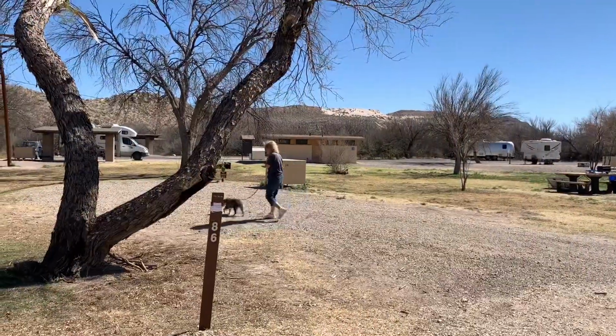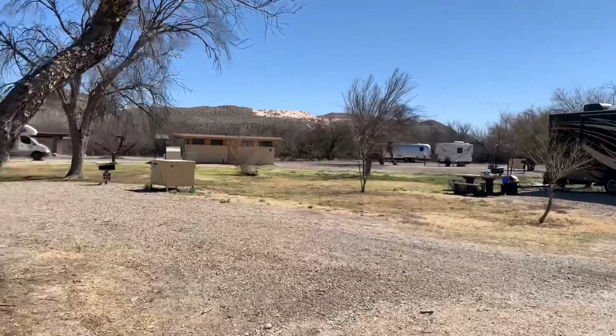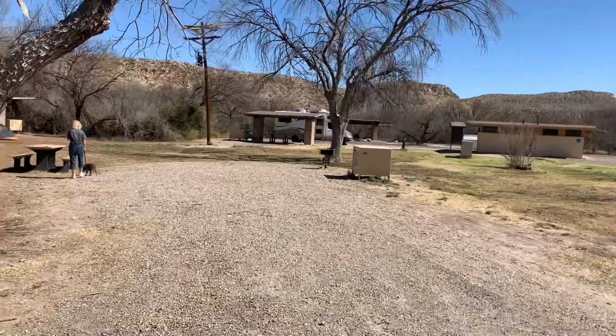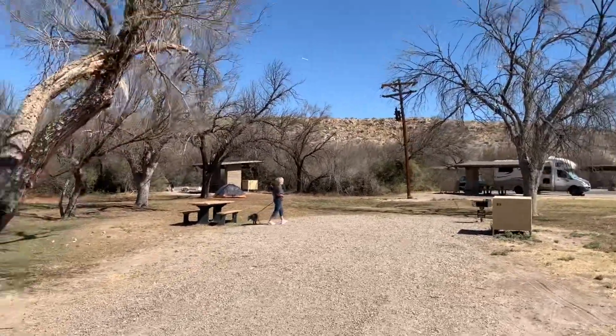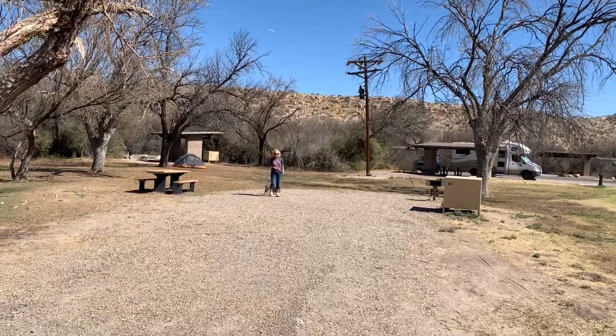Now from this angle, it looks like that tree would cause problems, but not if you back your rig in this way. And that's why I gave you that first shot. See, you can go in here, back your rig up in there, but you do have to watch that tree right there. And this is one of the better sites, folks.